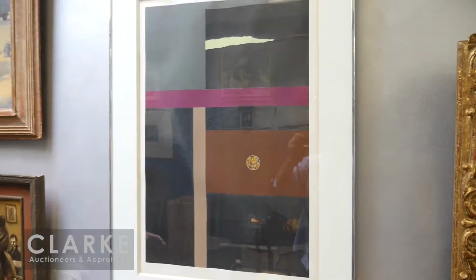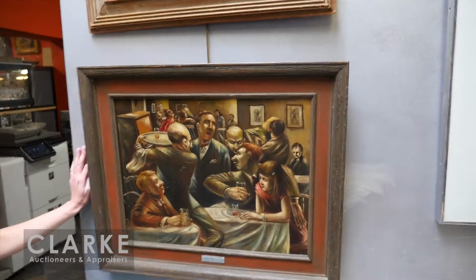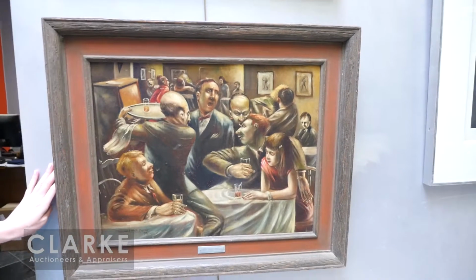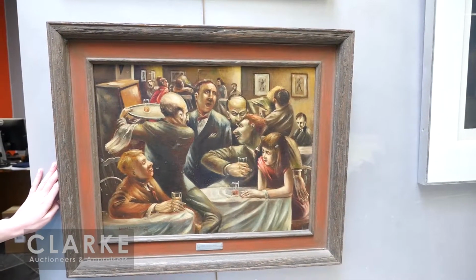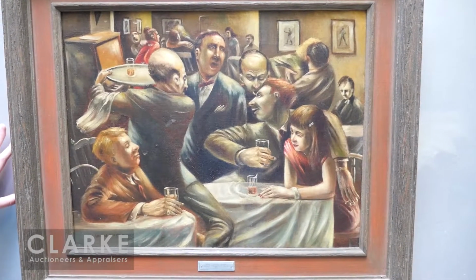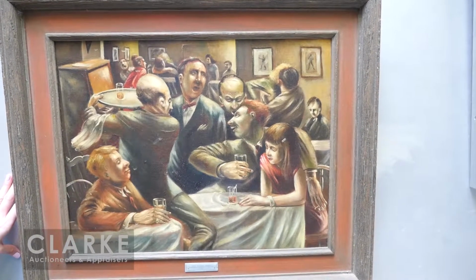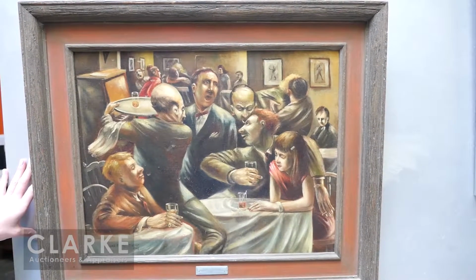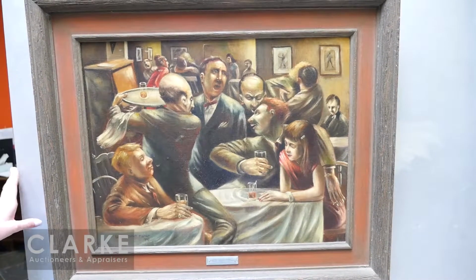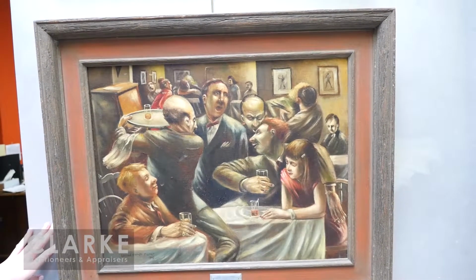We have a very large collection of American regionalist and realist paintings. This one here is the first from that group. This is by Leonard Everett Fisher, and this is called One Flight Down. Fisher was known mostly for his illustrations. He did a lot of storybook illustrations, but he considered himself a painter foremost. So this here was done in 1947. It is a New York bar scene. I just love the movement in this painting, the expressions on the faces of our characters here. Just a busy, really charming scene. This is estimated at $2,000 to $3,000.